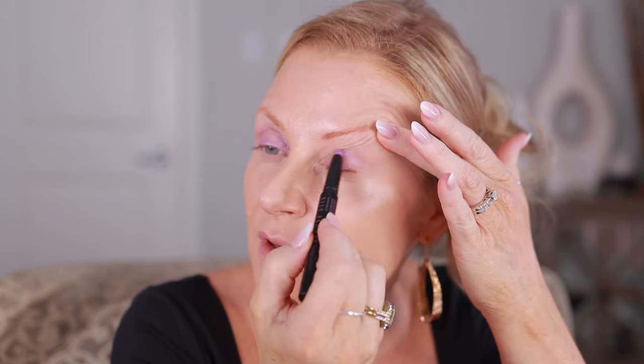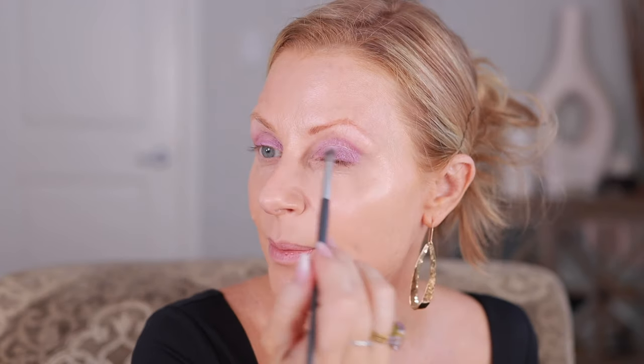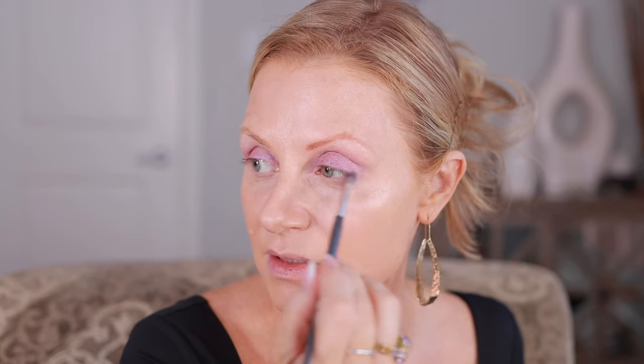Just gonna blend that out. I love the color. I'm literally gonna leave it like that. I really wish it was softer. I kind of feel like my poor little eye. But a little bit does the trick. It's not like I'm spending 20 minutes pushing it onto my eye, so that's good.